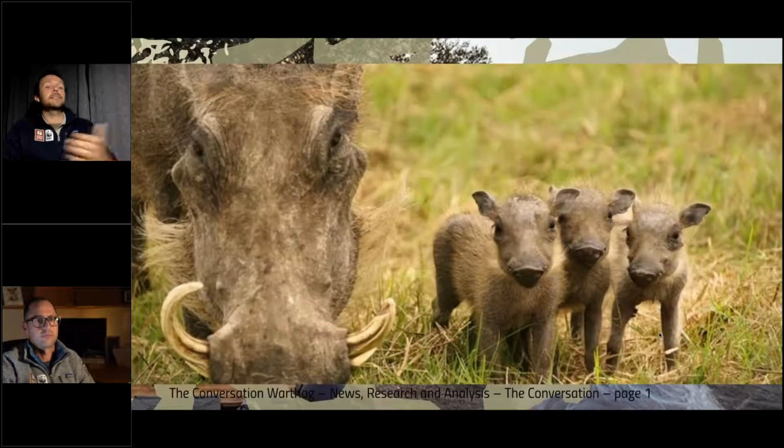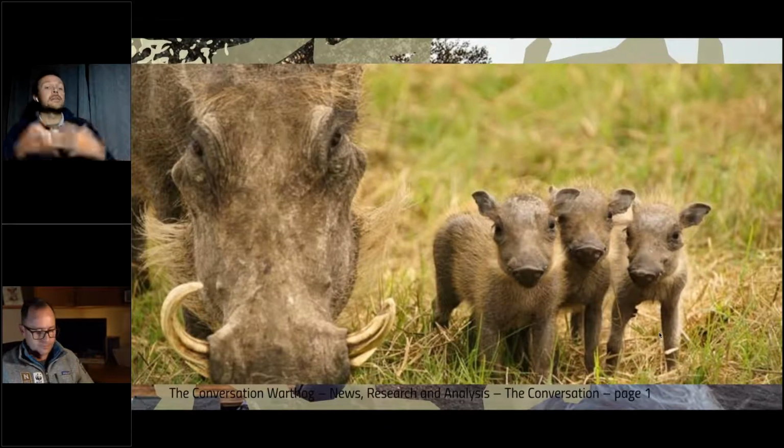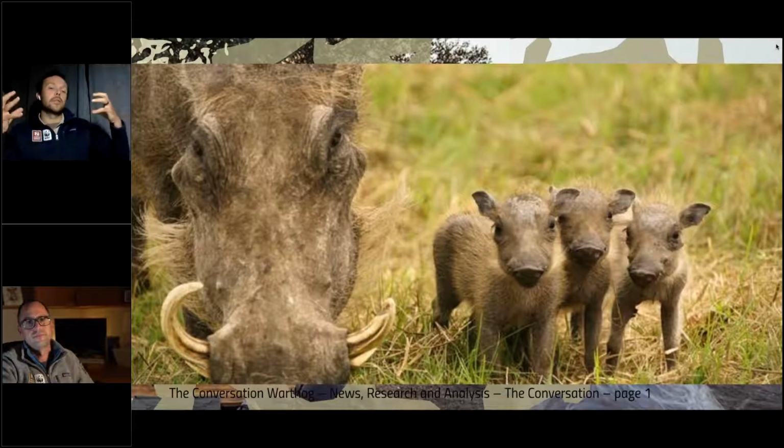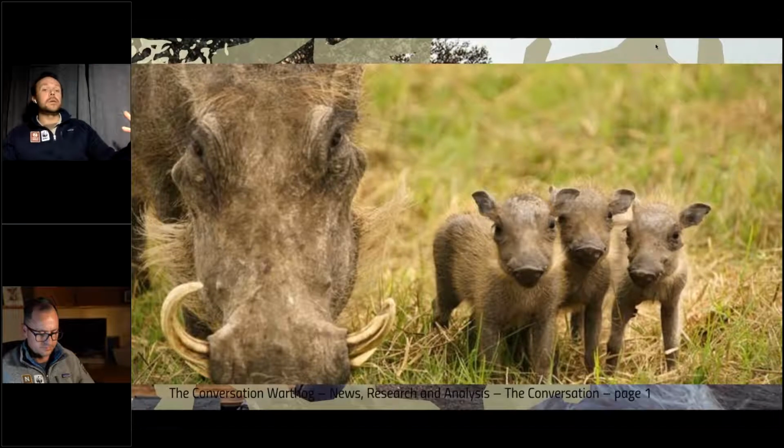Now that variance, 5 to 6, is dependent on the size of the litter. So a smaller litter would enable the young to be born a little bit more developed, and they would then have a shorter gestation, and a longer gestation would be for more of them in that litter.